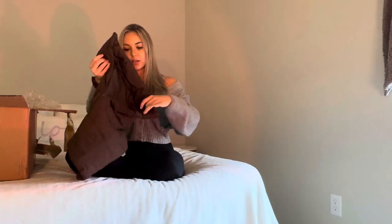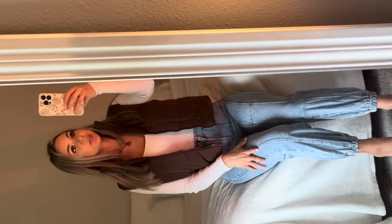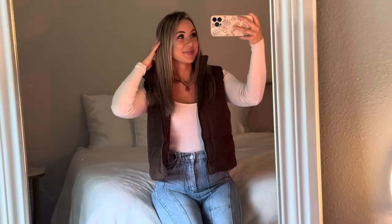A brown puffer jacket, sleeveless, because I live south, so I don't like to be too hot in the winter and fall. Okay, so I paired this with some cargo pants and obviously a long sleeve bodysuit, which looks really good with these types of jackets. Yeah, so this is super cute, but it's just too big, unfortunately.